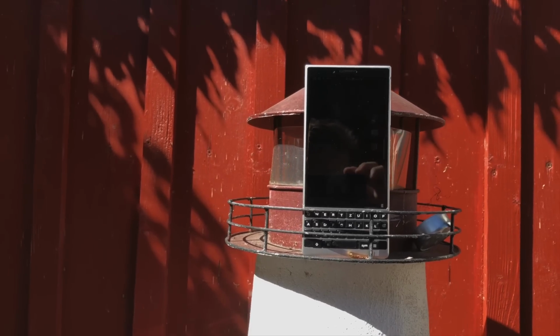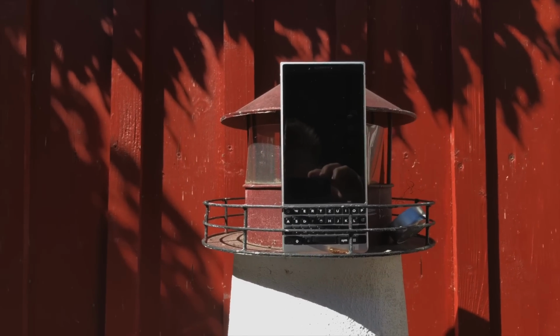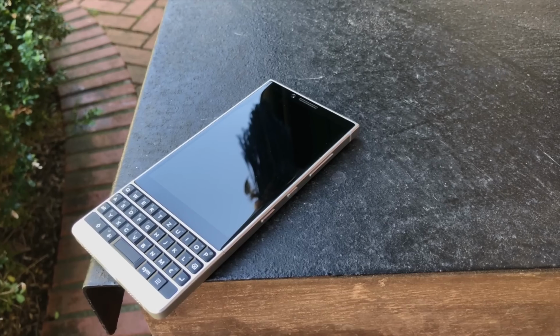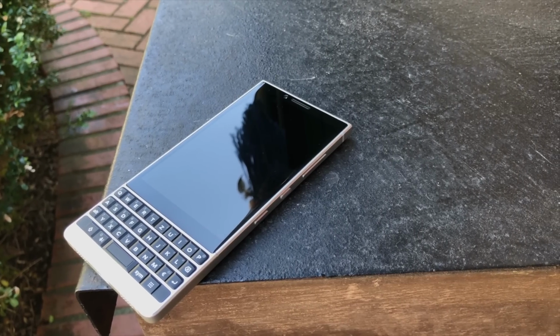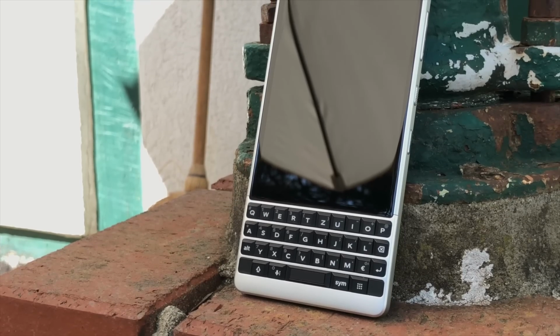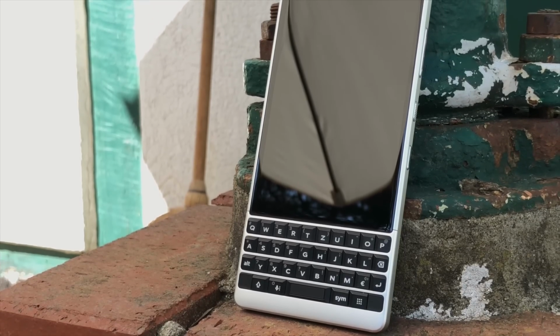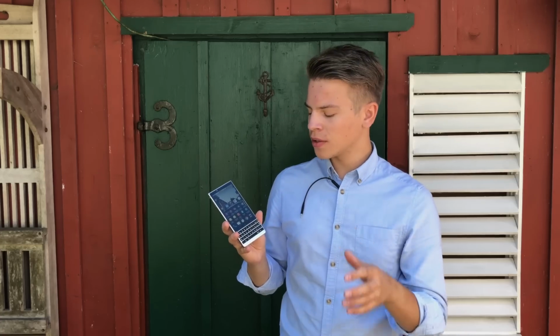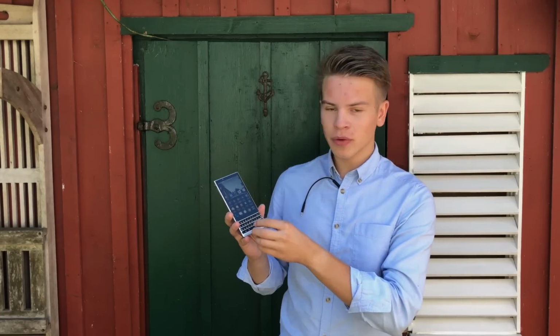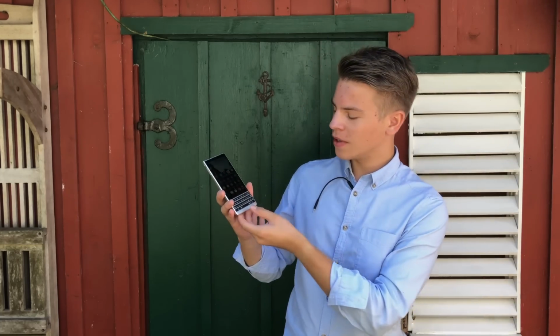Let's get to the keyboard. I love the keyboard, it's very, very good. They did actually improve on it over the Key 1, which had a glossy keyboard. Now it's matte, and it's also 20% larger compared to the BlackBerry Key 1. It is a lot more clicky compared to the Key 1 because they now adapted it to be as clicky as the Bold 9900, which, as I said, was the king of keyboards back in the day.